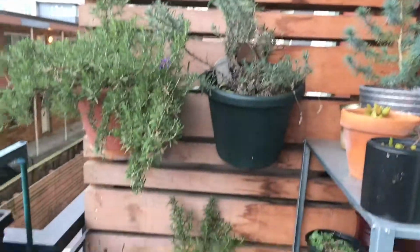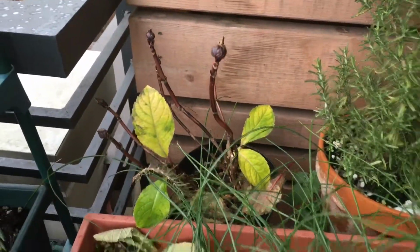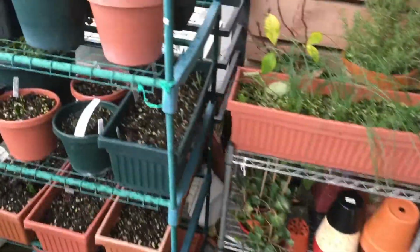Let's start over here with the garden update. Not much has changed except this guy, the hydrangea. You can see most of the leaves are gone now. The grape is pretty bare too.